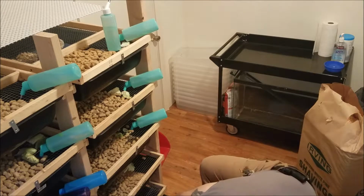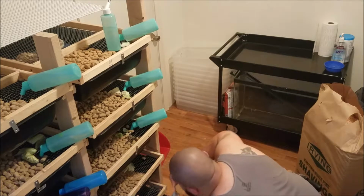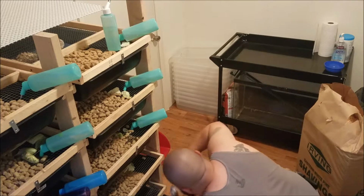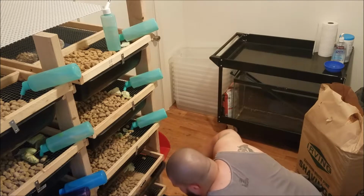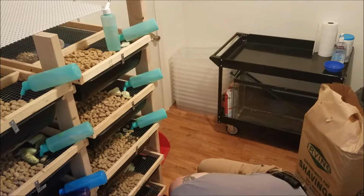So these ones are a little bit more skittish of me. I don't handle them on a regular basis, but they'll get used to me. Some of them aren't as bad as others. Some of them pretty much are exactly what you would expect: very skittish, very much wanting to get away from you.